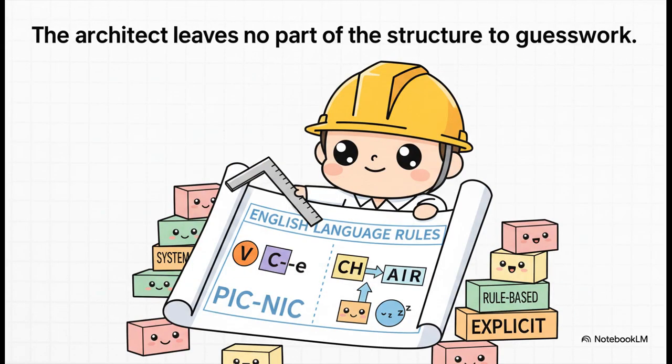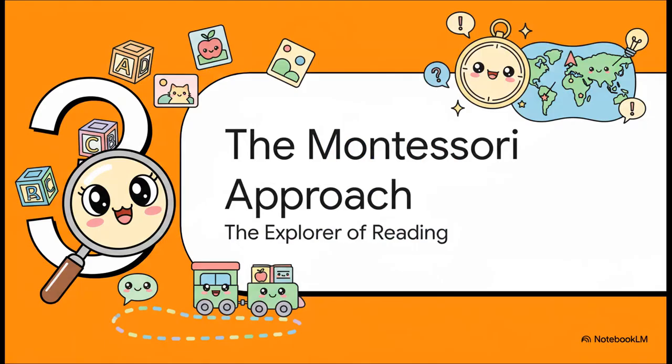So here's the bottom line. The whole OG philosophy is built on the belief that the rules of English, even with all their quirks, can and absolutely must be taught directly. From the silent E rule to breaking down big, complicated syllables, the architect leaves no part of the building to chance.